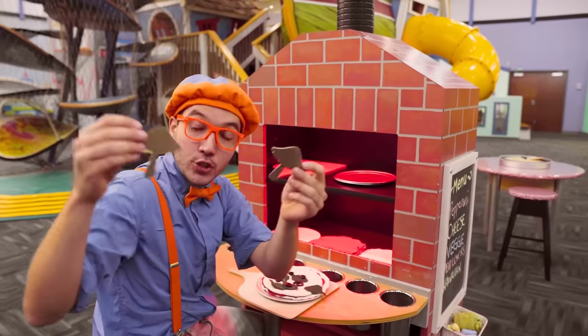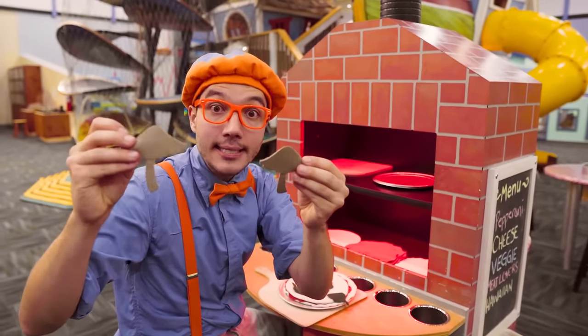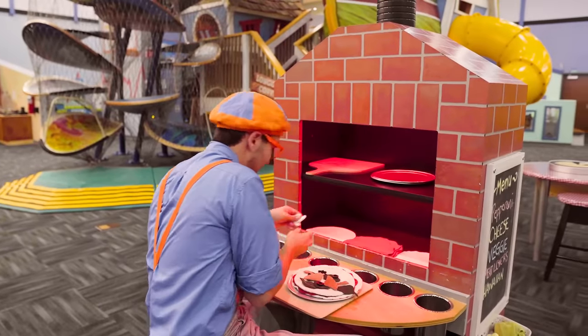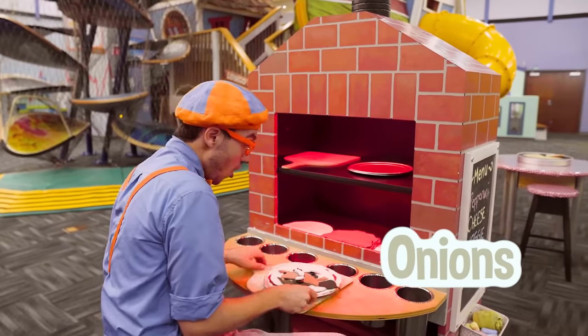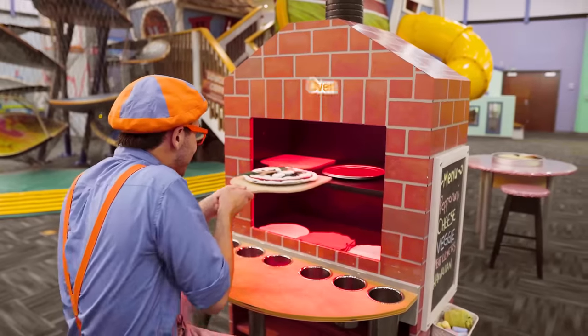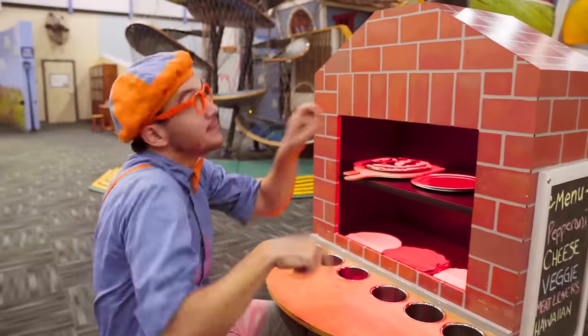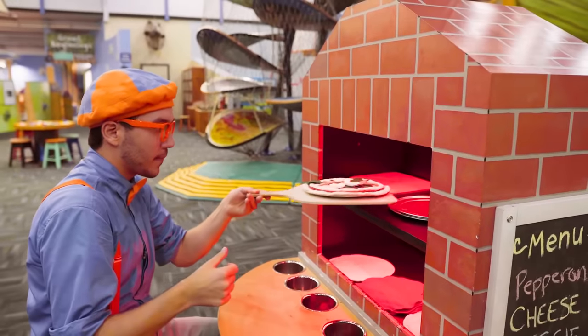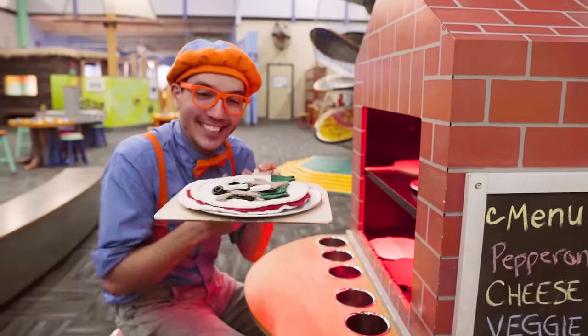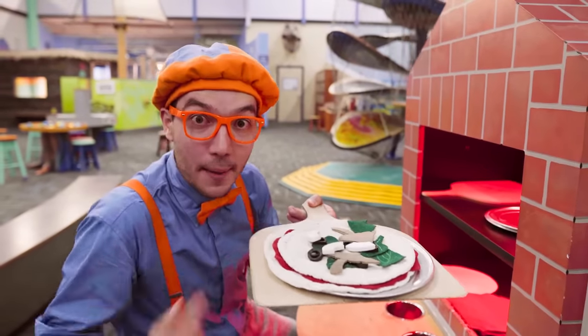Woo! Do you know what these are? Yeah, these are mushrooms. We'll put these on too. We'll put on some onions. Ooh. And then once you get your pizza made, then put it into the oven. You'll wait. And it looks like our pizza is delicious and all done. Yeah! And now we get to go put it in a box. Come on.